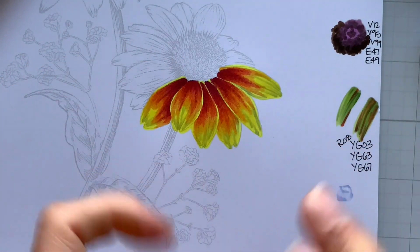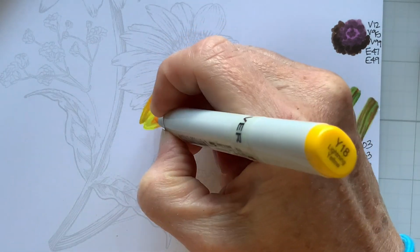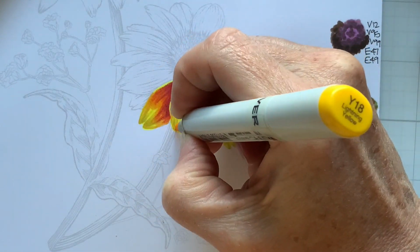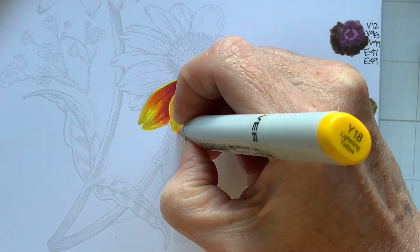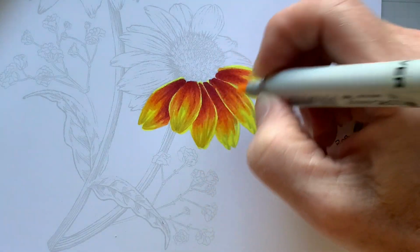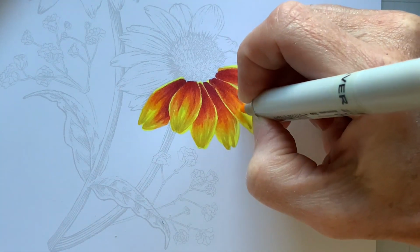Now I'm going to switch back to a yellow, and this is my Y18. And I am going to see if I can hit over the top of some of that blue violet. And I might not hit exactly or all of it, but it's going to soften the look of the blue, kind of tone that down, but keep that vein work. And I might have to hit it again with my lighter yellow. That's what I'm looking at now.